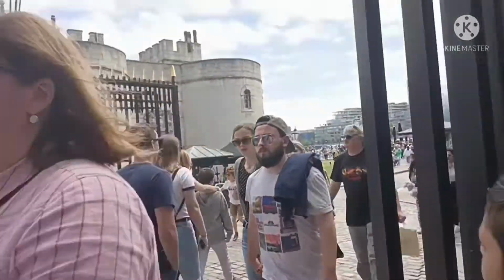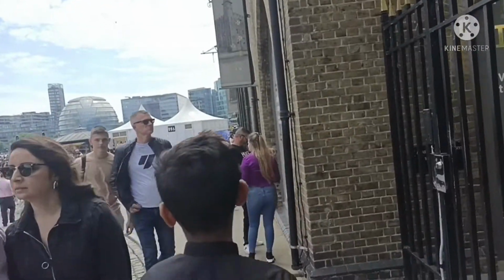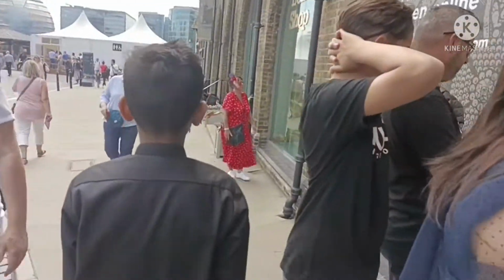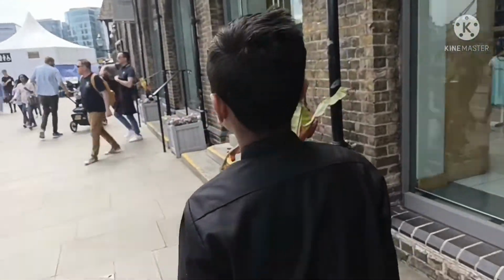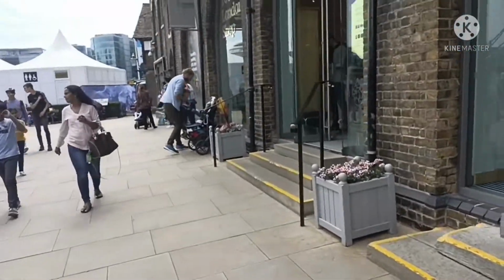As a whole, the tower is a complex of several buildings set within two concentric rings of defensive wall and a moat. We have superficially seen the tower from outside. We haven't entered the Tower of London, although those who are interested can go inside by paying for a ticket.